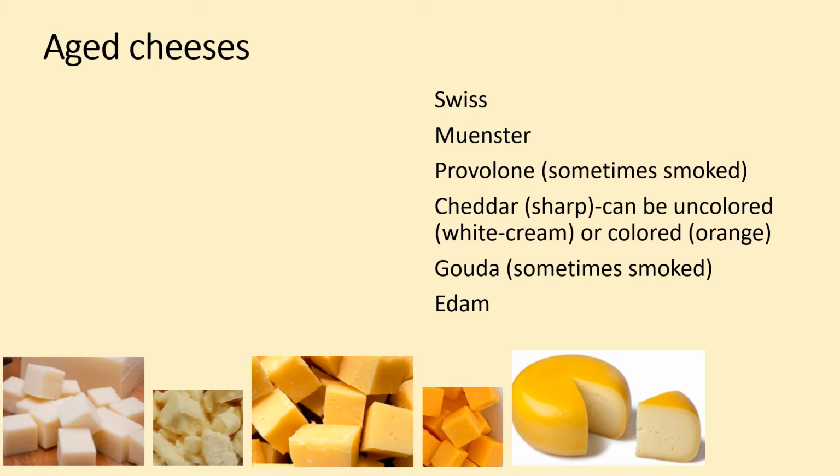Let's talk a little bit more about them. Swiss, I think everybody knows, because it's the iconic cheese that's used in all sorts of photographs around the world to define cheese, right? With all those eyes.